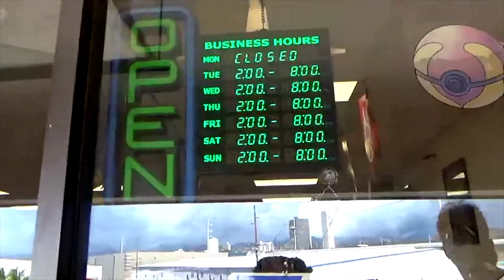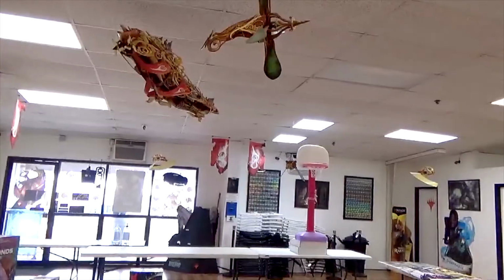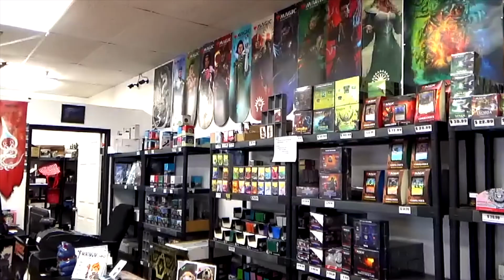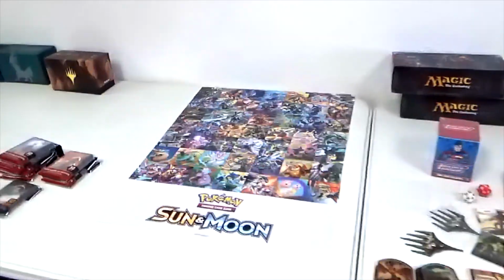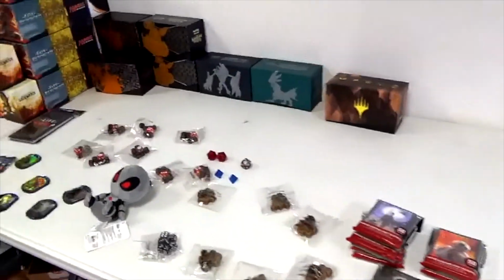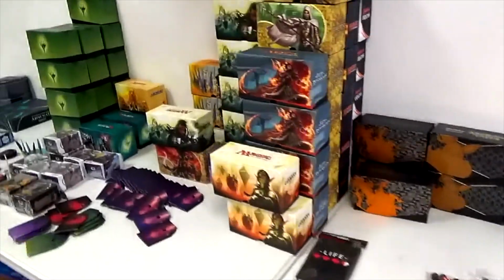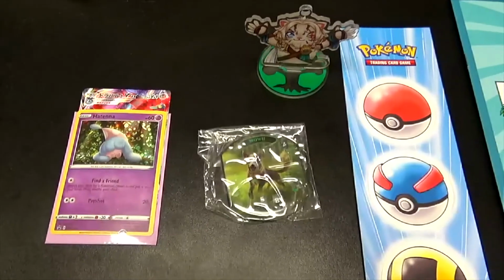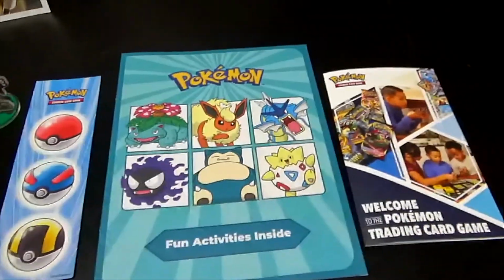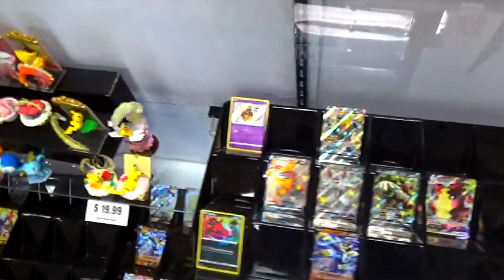Our next stop was Durdle Zone. Now this place looked actually a little bit bare because they do most of their purchasing online. They're a store where you can actually put all your purchases in online and then go in and pick them up once they've pulled everything out of their inventory. But still, we were able to grab a couple of singles and a couple of other cool little items while we were here.